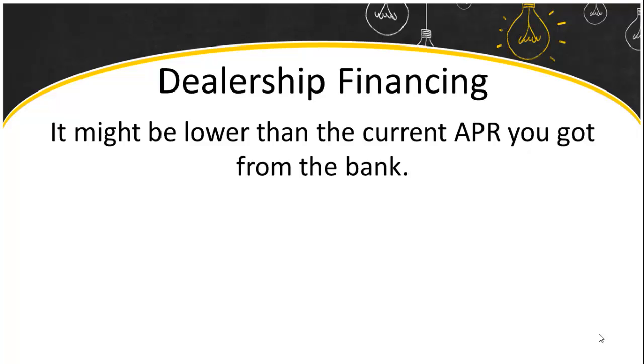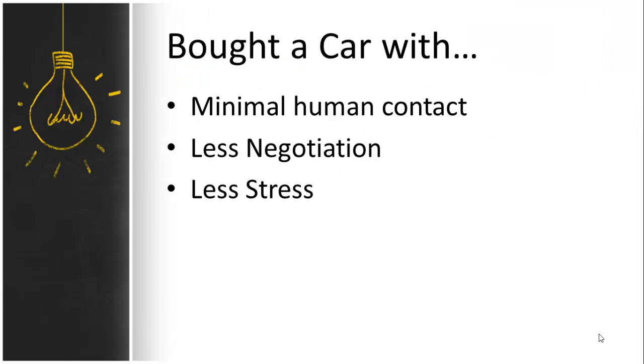If the dealer backs out from their offer or tries to upsell you something you don't want, just walk away and go to the dealership with the second best price. Congratulations, you've just bought a car with minimal negotiation, minimal human contact, and you have the best price possible.